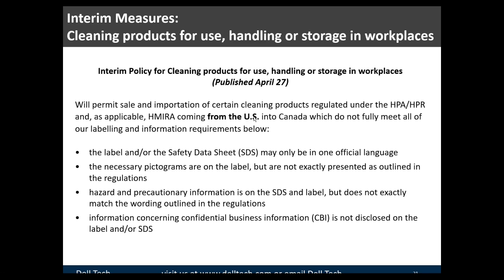The interim measures for consumer products had no qualification on the country of origin. The only issue was that they may not have bilingual labeling, or they would have different symbols and phrases. So part of what they're going to allow for the workplace products is that your label and/or safety data sheet may be in only one official language, English or French, where of course under the Hazardous Products Act and regulations, you're required to have both bilingual labels and bilingual SDSs.